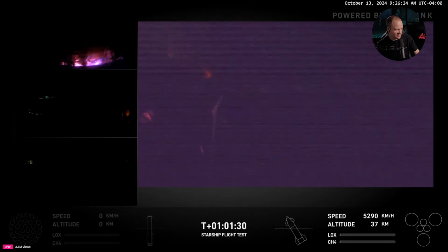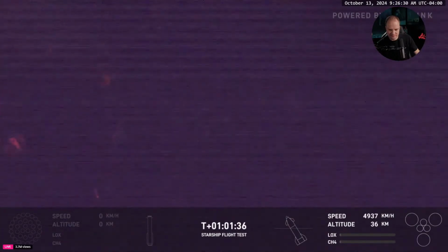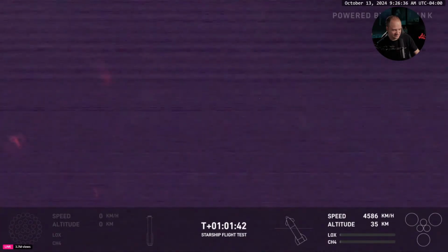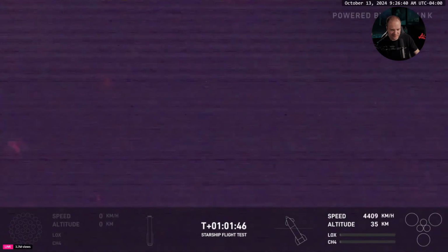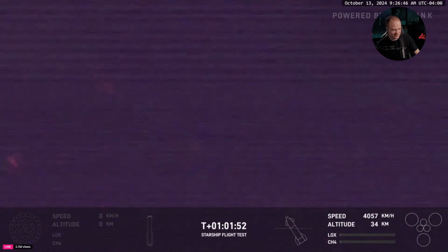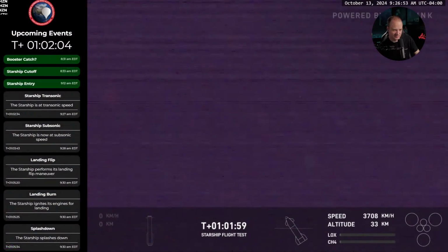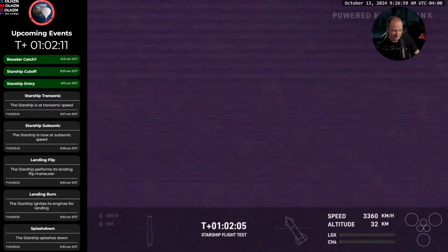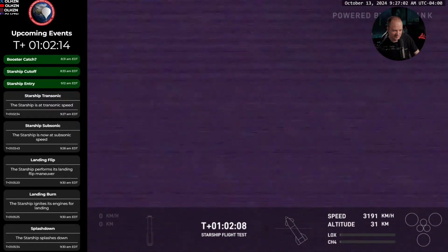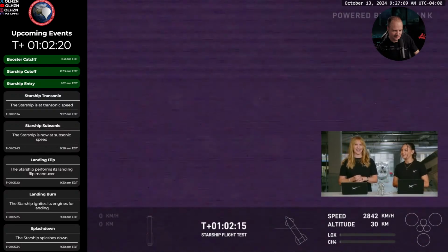Now the 4 flaps on the ship help steer the vehicle, and one of the main objectives for the ship today is to demonstrate controlled re-entry during this re-entry phase. We're down to 35 kilometers in altitude, and almost 4,000 kilometers per hour. The 3 sea-level engines will ignite. We will have that flip maneuver happen very close to touching down for splashdown. We'll do that flip maneuver, ignite those engines, slow the vehicle down immediately, and then hopefully have what we call a soft splashdown in the water. It's probably going to feel a little bit harder on the top of the surface of the water, but it'll look pretty gentle.